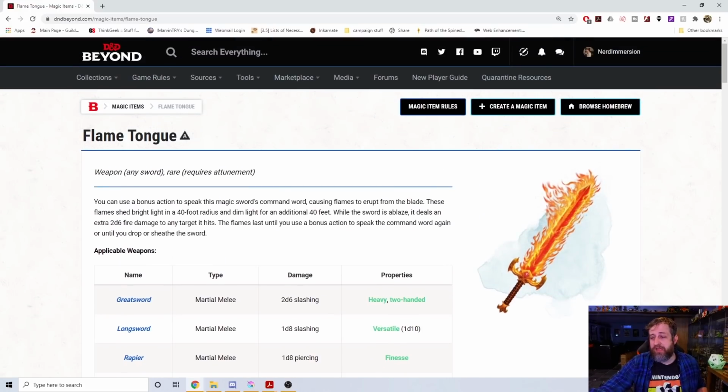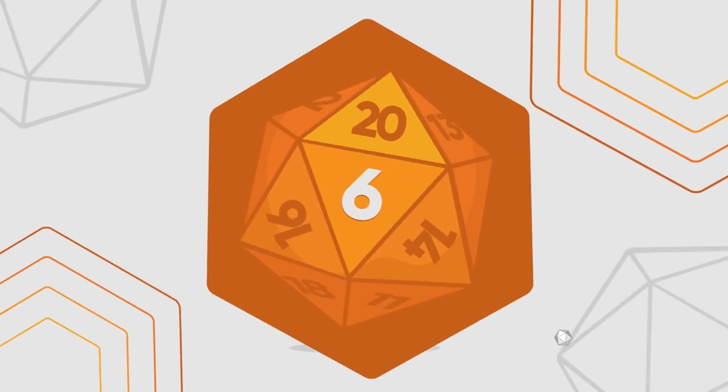I just wish that we didn't have so many magic items that were only swords. I think at one point there was a ruling or a change for Adventurers League where you could make any weapon a Flame Tongue. There was a certain quest you could go on to make anything into a Flame Tongue. And then they fixed that and made it so that it had to be just swords, unfortunately. Number 6.